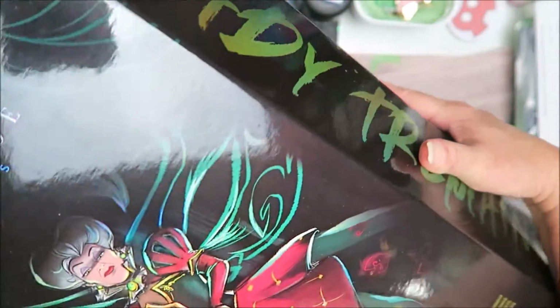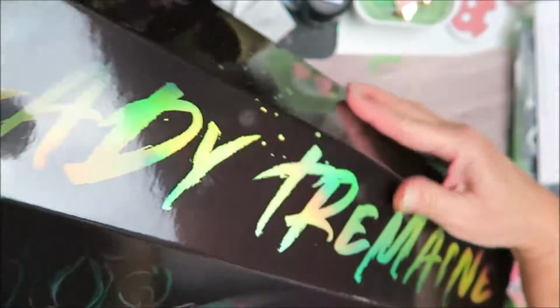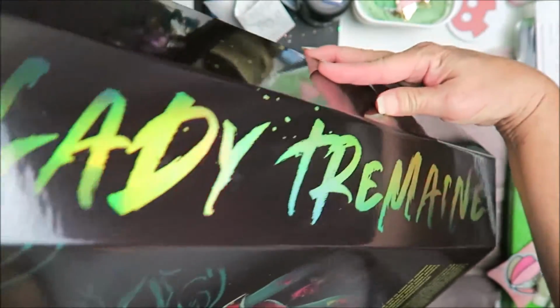This is the artwork on the back. Lady Tremaine. And you can, sorry, the glare, yeah. But she's under there. She is there.